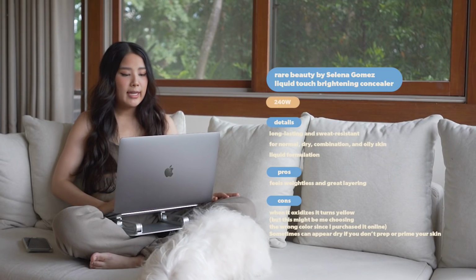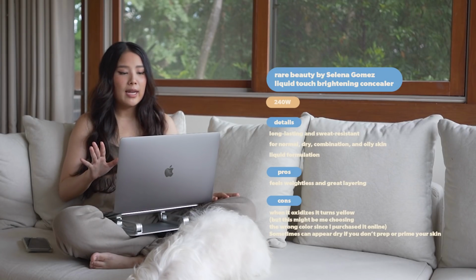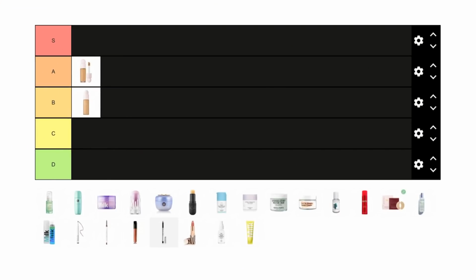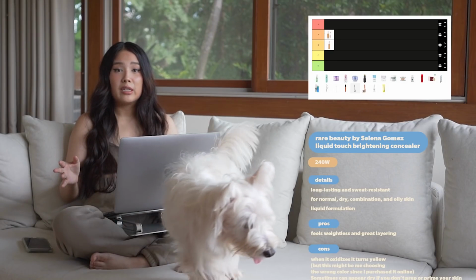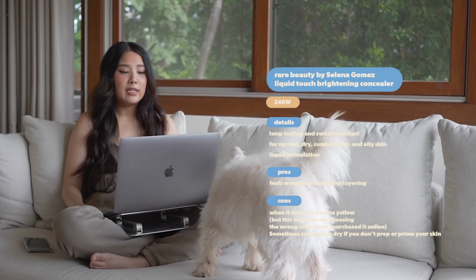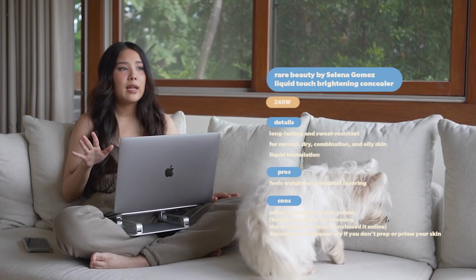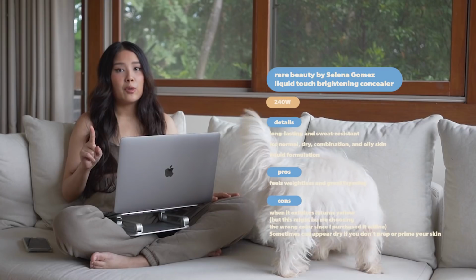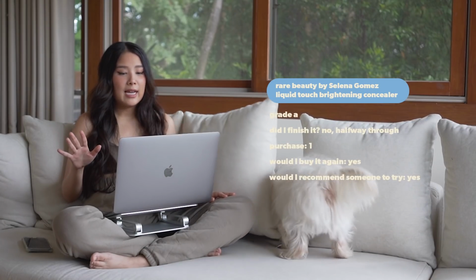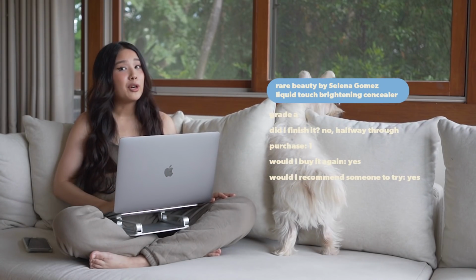This is also a cake-free medium to full coverage. It definitely is very heavy in coverage. A little goes a long way. I would give it an A. I think that this concealer is really, really good and I was really happy using it. However, I did choose a more yellowish tone and I did choose a darker tone, and I wish I did go for a lighter tone. Would I repurchase this? Yes, if you're interested in trying new products, you can go ahead and purchase it.